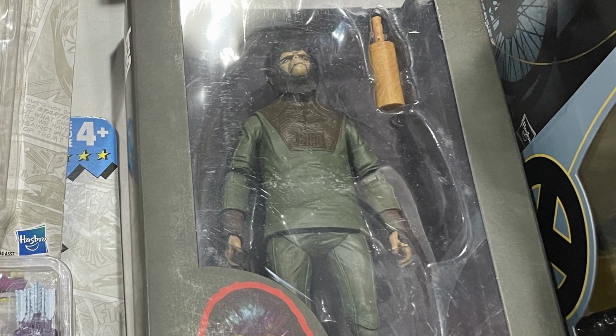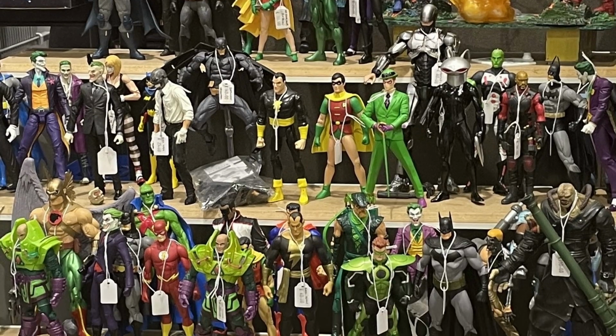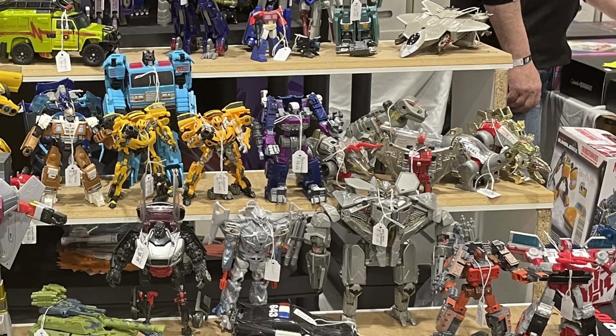There's that Planet of the Apes figure again. I like it, but I'm not paying 90 quid for it. Some great loose figures here. You can fill your boots here. Every character you can imagine.